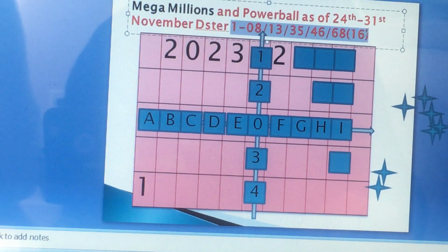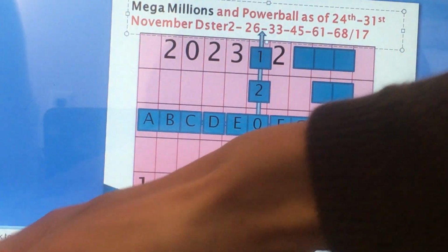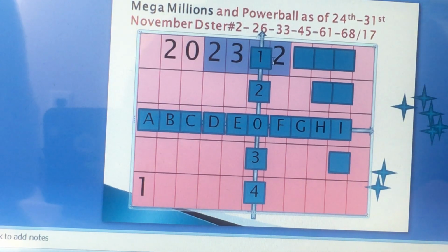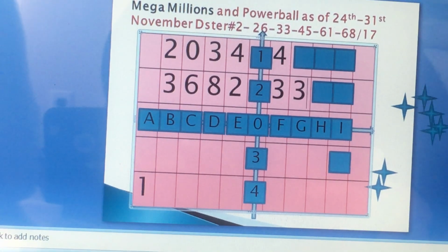Now, since I showed Dster number 1, let's show you Dster number 2. Dster number 2. Let's not confuse anybody. That's not a number 2 that's drawn. That's Dster number 2. 2034. And the next set number 368233. And you can see how the winning numbers are.